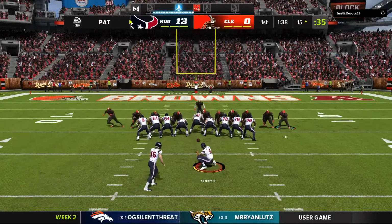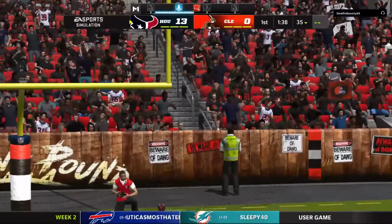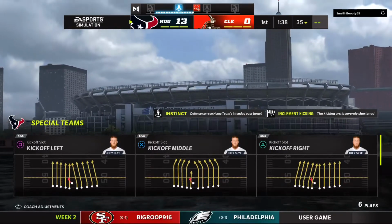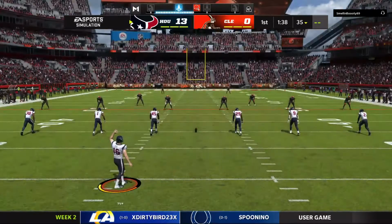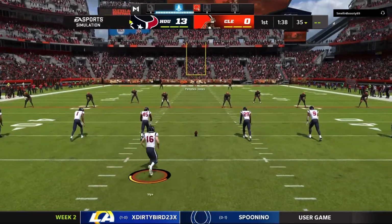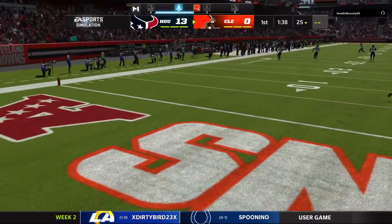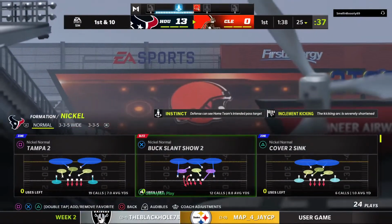And the Texans are able to strike quickly to add on to their lead. And this is no good. Missed the PAT, so they fail to connect. And this remains a 13-0 game. So with the missed PAT in his rearview mirror, he goes back out to kick this one off. And that one will bounce out of the back of the end zone, so we will start here at the 25.